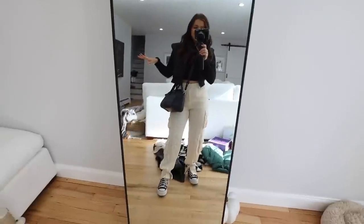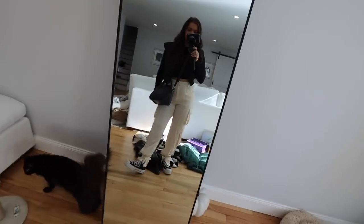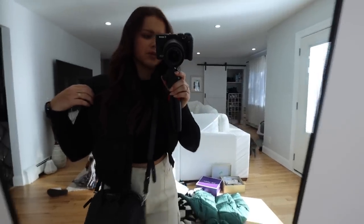I was having major outfit dilemmas. I don't know what's going on with me recently. You know when you just get in phases where everything looks blah? But I finally figured it out and I'm loving it. I just went from 0 to 100 real quick. These pants are from Revolve. I'm wearing my Converse. This top is really old from Forever 21.